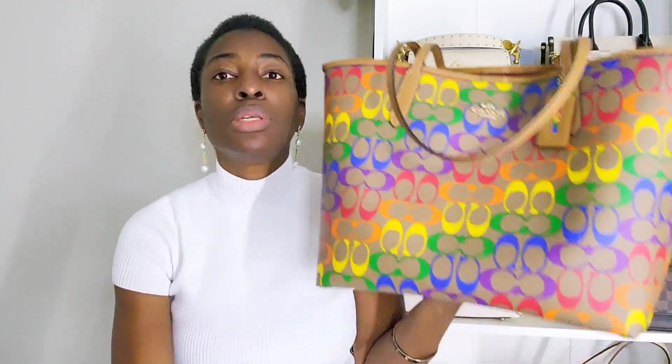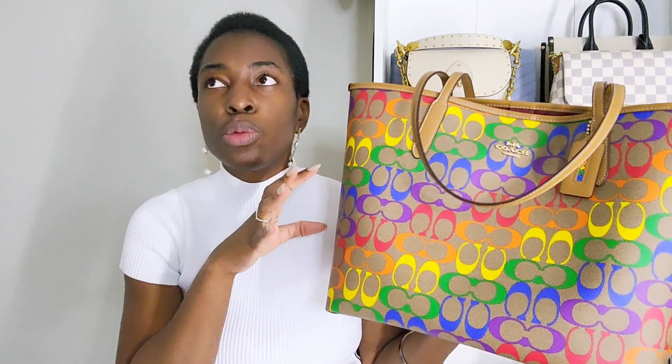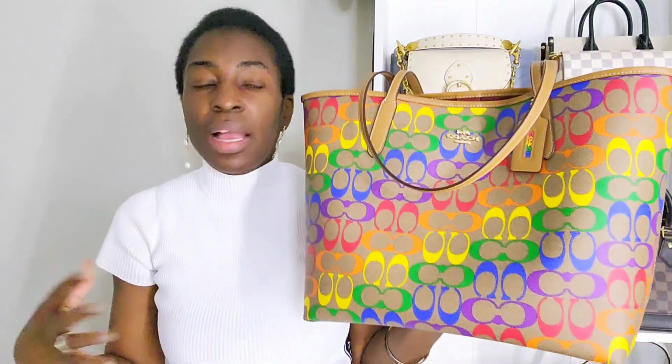And oh my god, I love this bag. I love it because I can use it all year round. It really has those vibrant colors that pop, and so it goes with everything. When I need a big bag and all my other totes don't fit the bill, this is the one I grab. This is honestly my one and done tote.